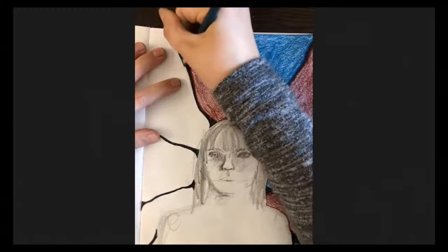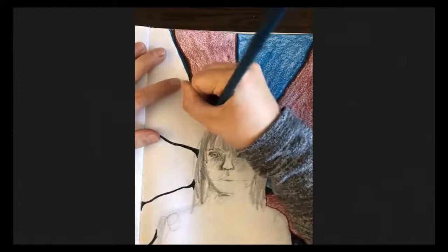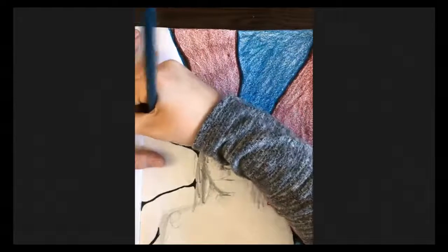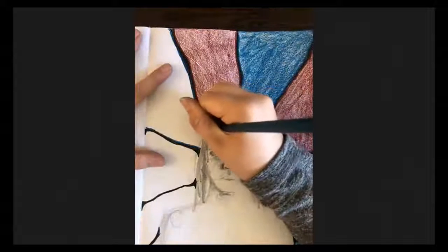Oh, yay, that's good news. I just tried coloring with my colored pencil on one of the areas. Did it work? And the colored pencil actually goes over it. Okay, perfect. Hooray!